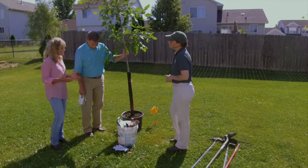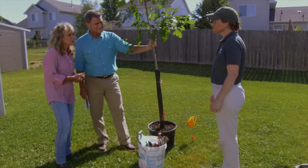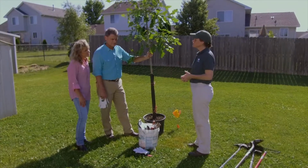Now, when we decide to plant a tree, what are the steps we have to take before we actually dig the hole in the ground? So there's a lot of things this homeowner has already done leading up to this point. They've thought about the available space in their yard and the mature size of this tree. They've thought about the moisture of the soil. We've also thought about the light. Are we in full sun? Are we kind of in a shady area? All of those things will help the homeowner choose the species of tree.